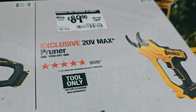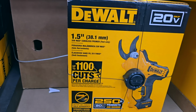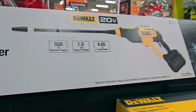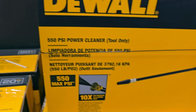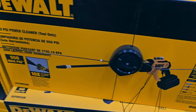$89 down from $129 for this pruner. Not too bad. Pick it up. Same thing with that little chainsaw. That seems to be a pretty powerful little tool. And then be careful with that one. You can cut a finger off with that one or something else. 129 from 169 electric power cleaner. So not the most powerful thing out there. I probably wouldn't buy this. To tell the truth, I would just stick with the regular pressure washer.